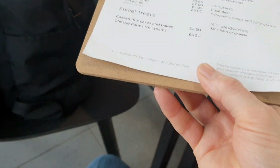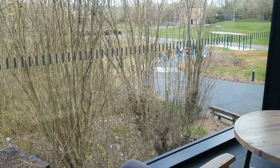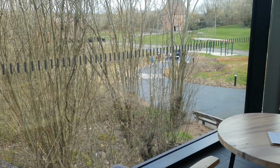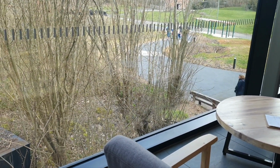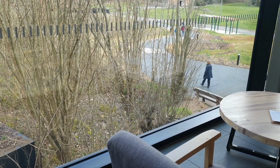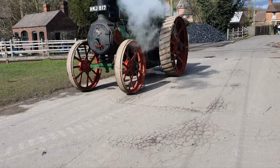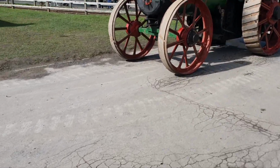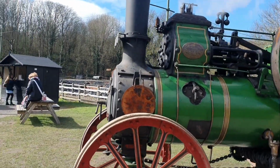There. So, a nice hot drink to set me up for my tour again of the Black Country Museum, and there it is out there. Bit windy today. So let's see what adventures we can find at the Black Country Museum. Enter the museum.